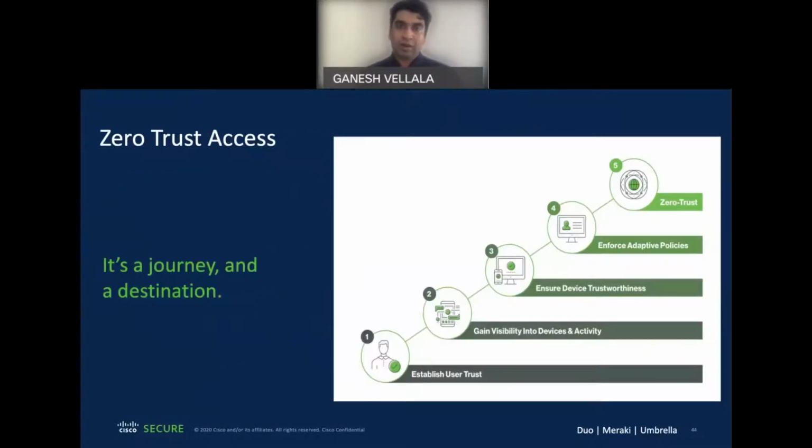So I talked about the IT transformation and education being one of the most targeted verticals. So there's a need to change the way we think about access. And one of the more popular or better approaches today is to implement zero trust access. And we at Duo believe there's a 5-step journey. Zero trust is not a single product or a solution, but it's a philosophy that you can implement. And Duo can help guide educational institutions no matter where they are in the zero trust journey.